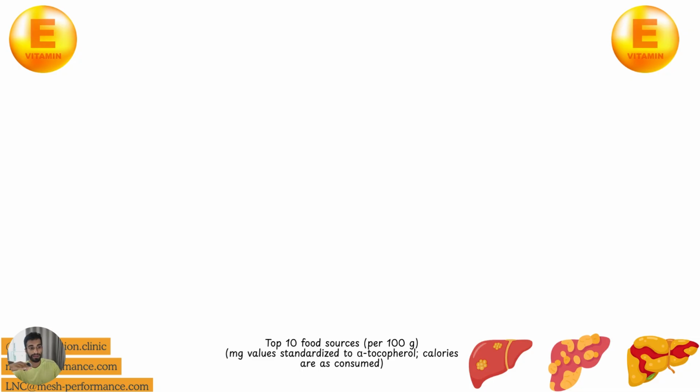For example, if you've got a wheat germ oil, it's obviously going to have more vitamin E than maybe a raw avocado, right? But per 100 calories is when we look at the energy density. So how much energy is in there, and how much vitamin E is there per 100 calories as well? That's when it starts getting a little bit more interesting, because now you're going to see where you're going to get more bang for your buck.